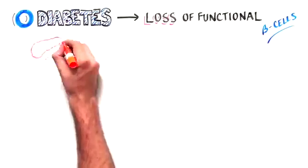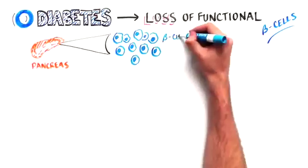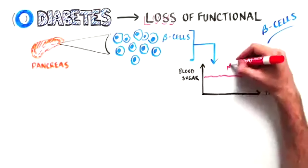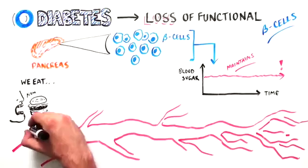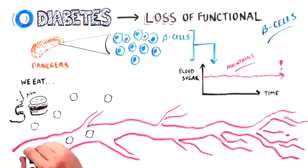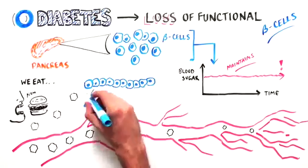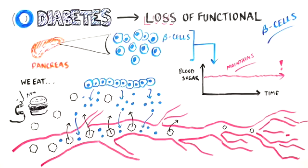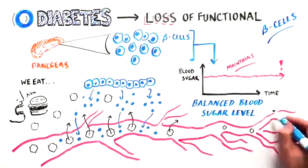Diabetes is caused by the loss of functional beta cells. Beta cells are found in the pancreas and are responsible for controlling blood sugar levels. The body needs a certain level of blood sugar to stay healthy. Here's how it works. When we eat, the carbohydrates, or sugars, enter the blood, and this activates beta cells to start producing insulin. Insulin is a hormone that allows your body to make use of and store sugar. In doing so, it maintains a balanced blood sugar level.